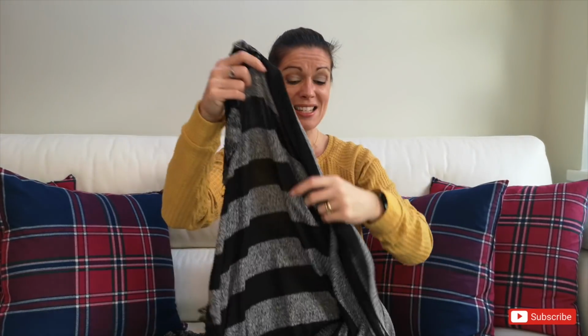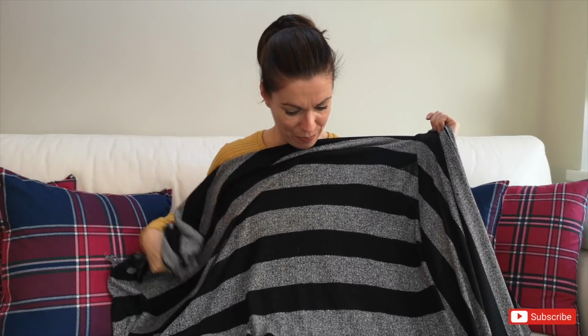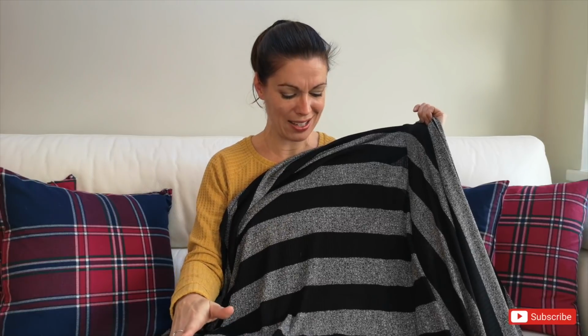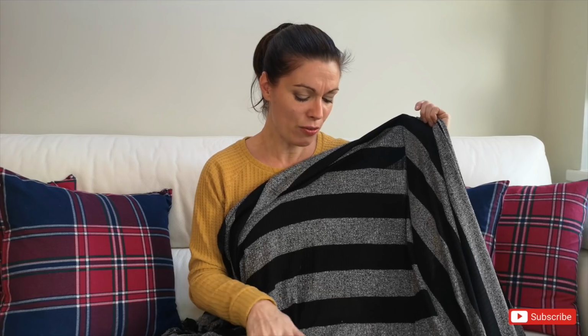I like things to be neat and tidy. But I really like this fabric. It's exactly the pattern of fabric that I wanted to make this roll necked long dress, but I just don't know if it's the right fabric. So let me know if you've got any ideas.